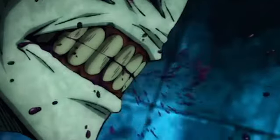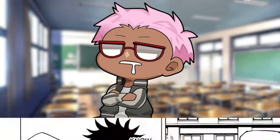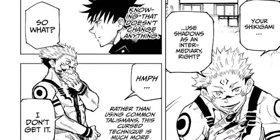No transmutation circle for Ed, and no single curse technique for Sukuna. The problem is, we've only seen Sukuna use the fire ability and the 2 slashing attacks, so not really much to base it off of. But his incredible intelligence and understanding of all the abilities he comes across does give a point to some advanced knowledge he has. But what do you guys think? Does my theory make sense, or am I way off?